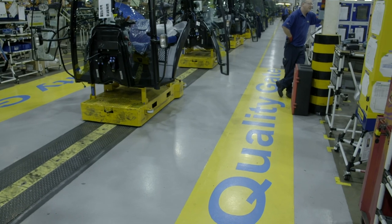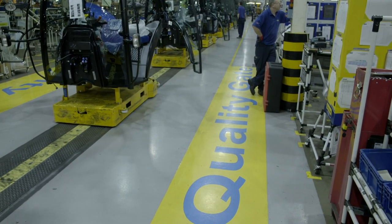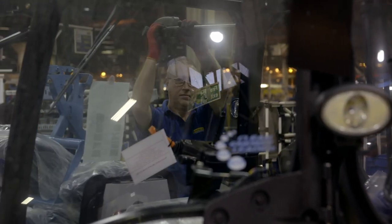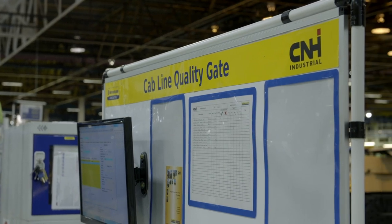To minimise the number of defects, New Holland has set up quality gates. This means they can visually check any parts that are susceptible to issues. These quality gates are run by Stephen Whiting and his team.